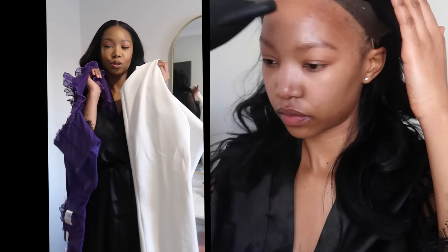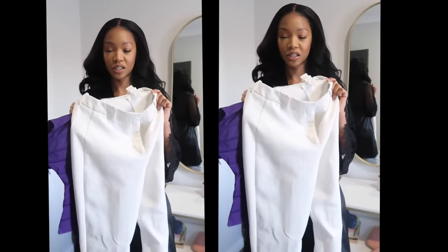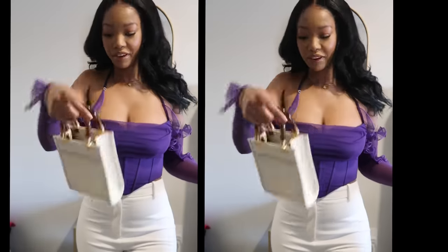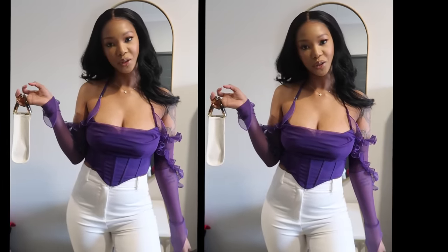These two outfits, so let's see how it looks. I've never worn this top. I got this top from Opali and the white pants are from Zara, so let's see how it looks. I hope it works out. Okay, so I'm gonna carry my Fendi bag. I'm obsessed with this bag since I got it. I haven't put it down, and my red bottoms, so I think it's cute, giving baddie or whatever. So yeah, let's go, y'all.